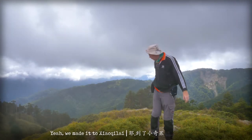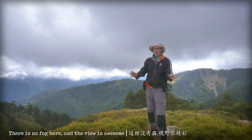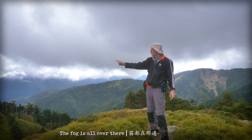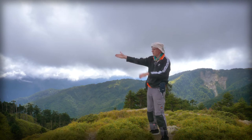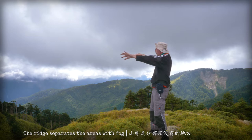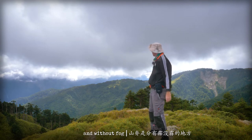We made it to Xiaoqilai. There's no fog here, and the view is awesome. The fog is all over there. It's like the ridge separates the area with the fog and without fog.